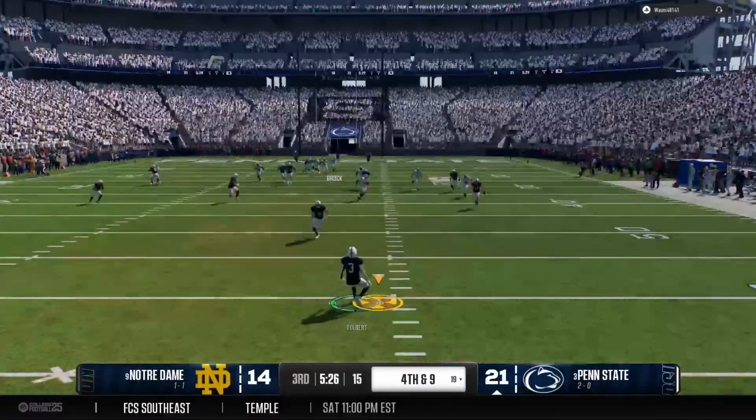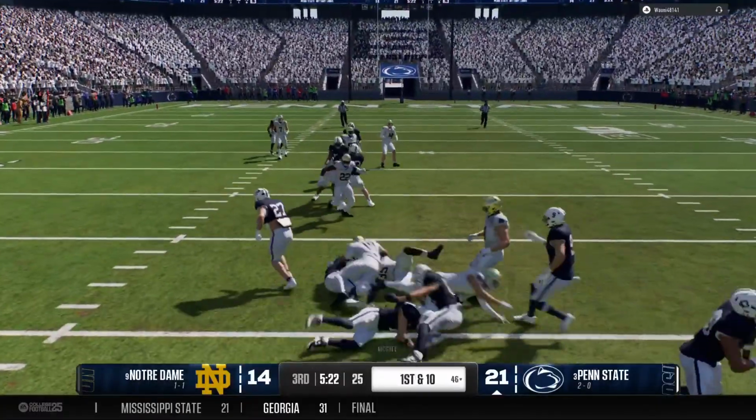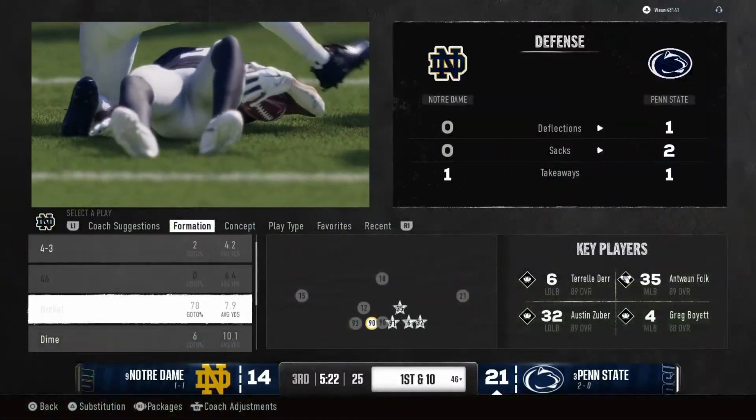And on fourth down, the punter sends it away. He's got an opening. Watch out. He's got great speed. The coverage team is able to bring the returner to the ground.